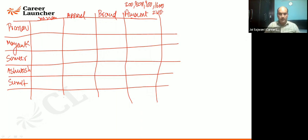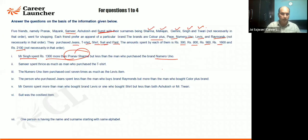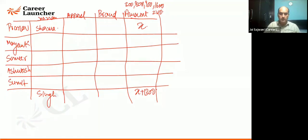Then it is given, Mr. Singh spent 1300 more than Pranav Sharma, but less than the man who purchased the brand Numero Uno. I don't know where this Singh will be fitting in, but I know he is going to spend 1300 more than Mr. Sharma. Then it is given, but less than the man who purchased Numero Uno.